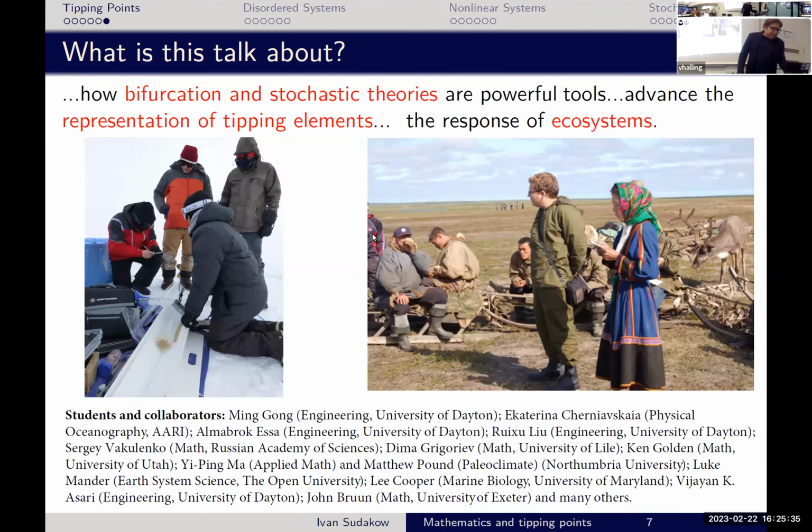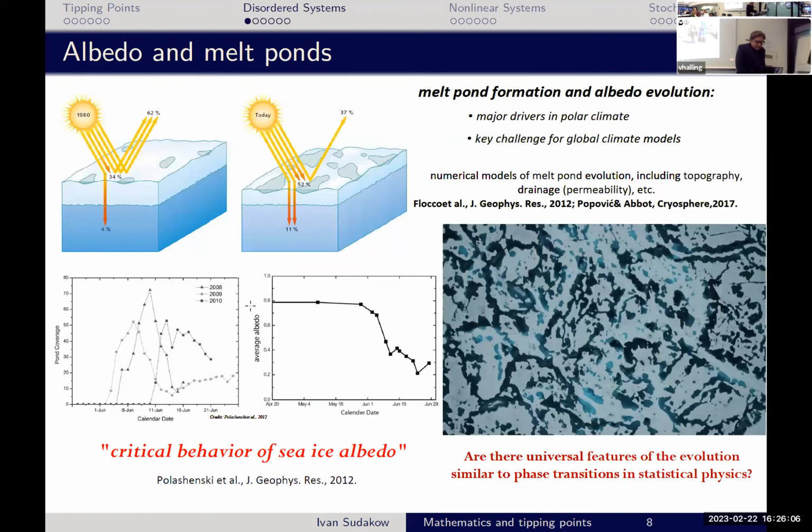Mathematician, but when I traveled to the field and conducted field work on the Arctic sea ice, and this is the permafrost area. So we need to, because it's useful to understand what you study. Okay, let's discuss the first thing.